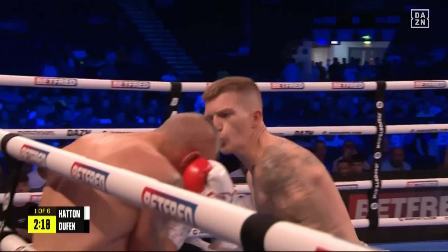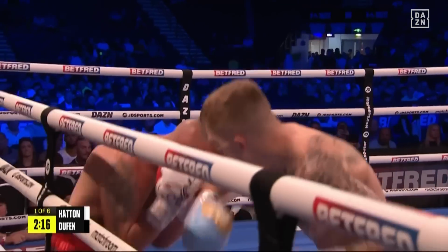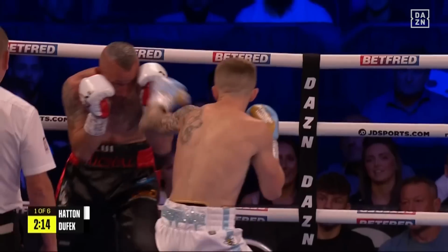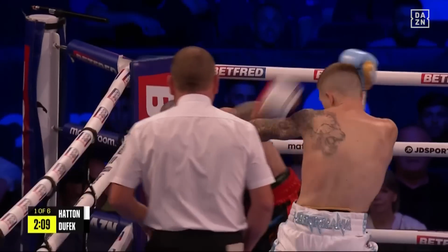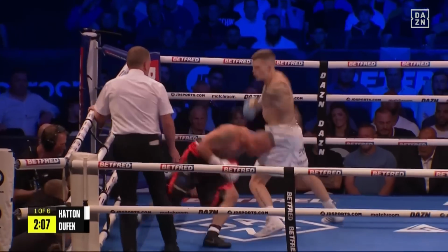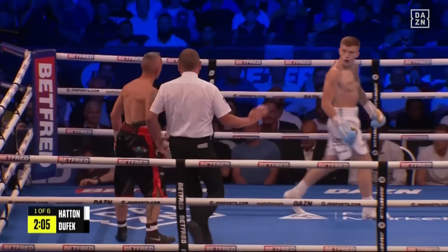I've been impressed with the improvements. The change it to head and body. It's a lovely left to the body. Well, he's hurt. Dufek under the right elbow. He looks for it again, and the opponent is capped up in the corner. Campbell Hatton lets the hands go, and he drops to a knee.